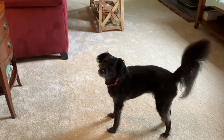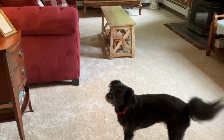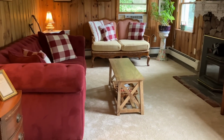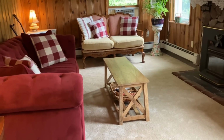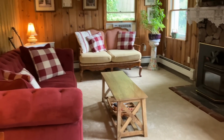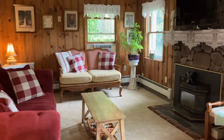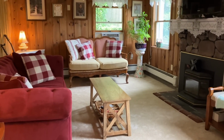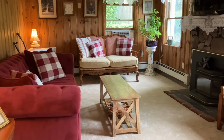Here's our living room, and here's our little mascot, Dixie. So that's the table I'm talking about right here. It's kind of got that farmhouse vibe, which is pretty much what our house looks like. And as you can see, it just doesn't have any oomph. It's missing something. It needs a little bit of a centerpiece.